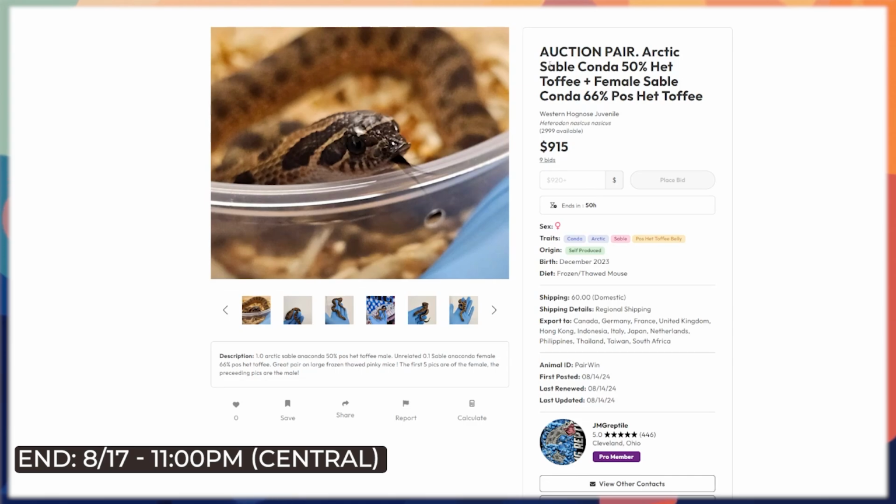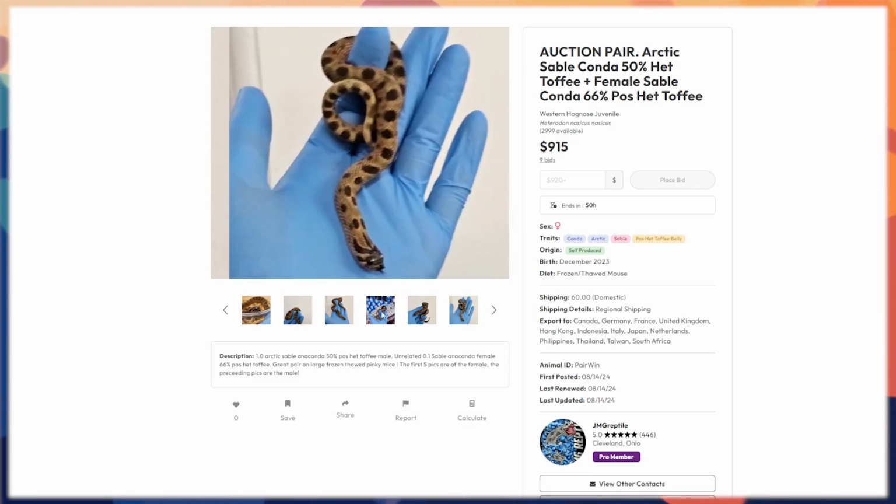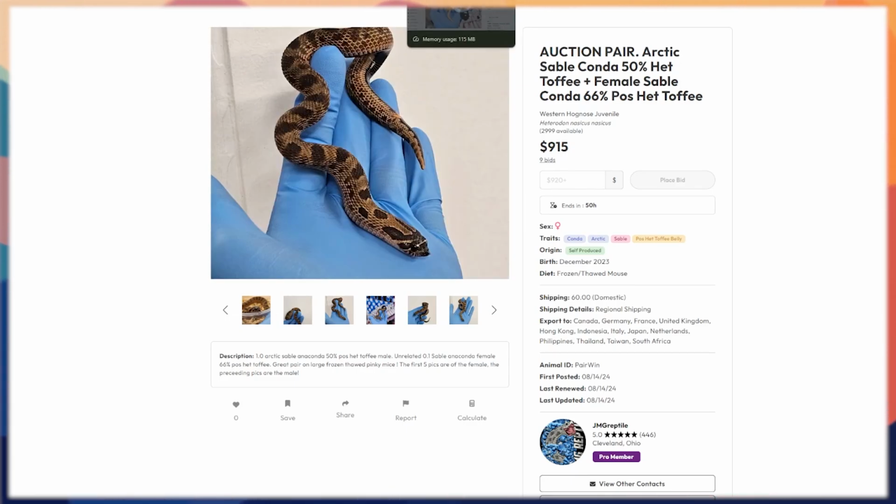This would be an Arctic Sable Conda, 50% Het Toffee, and a female Sable Conda, 66% Het Toffee. So the male Arctic Sable Anaconda, 50% Het Toffee, and the female is a Sable Anaconda female, 66% Het Toffee. So you could possibly hit the Toffee Sables if you're lucky, but regardless, this is good. And JMG is probably the most well-known hognose breeder, and they make quality animals. So a lot of great potential out of these two, and it's 2 snakes, remember, you're getting here.